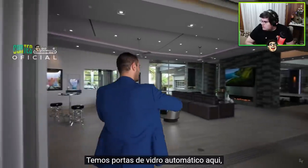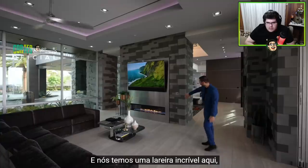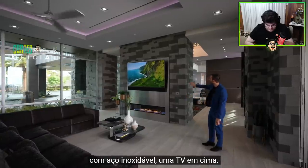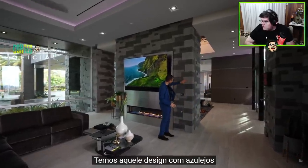Automatic sliding glass doors here, currently open, opening up to a secondary seating area. And we got a gorgeous fireplace assembly here, clad with stainless steel, with a TV on top, and that pattern tile design that we've been seeing throughout.